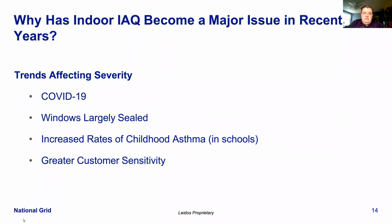Just as we had said, IAQ, indoor air quality, is a huge issue, COVID being a huge amount of that. But, as I saw in the first slide, our ASHRAE code requirements have really improved the building shell. So that had the effect of windows are largely sealed. So there's not a lot of opportunity for folks to open windows much anymore in an office type building. So having good ventilation is absolutely critical.